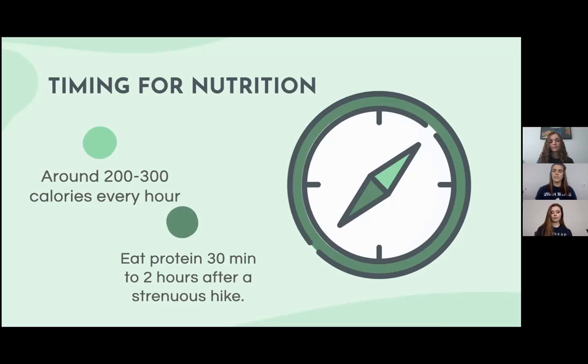And then also when you're thinking about protein and refueling yourselves and repairing your muscles, try to get in that 30-minute to 2-hour window after a strenuous hike or after a long day of hiking. That's when your body is going to be able to use that protein the best to repair your muscles. And you also want to be eating protein throughout the day. Trust me, you'll feel it the next day. If you didn't get enough protein to repair your muscles, you'll feel more sluggish. If you did, you'll feel more full of energy.